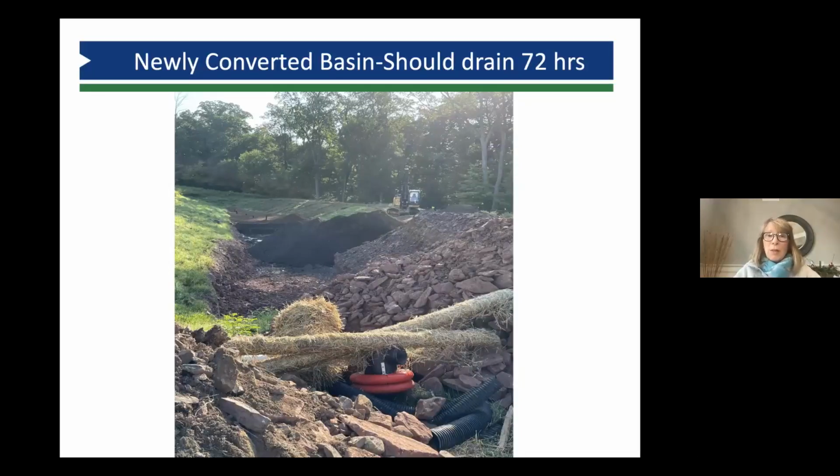In its place, they recognized a problem similar to what happened in phase 1 and 2. This clay-based soil is not doing a great job of allowing the water to infiltrate. And these new basins, all the basins, in fact, the big ones, they need to drain in 72 hours. Otherwise, they're really not doing their job of allowing the water to infiltrate. So you can see the red shale in this photograph.